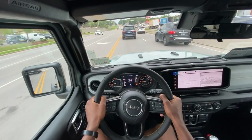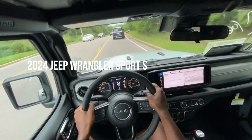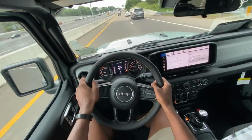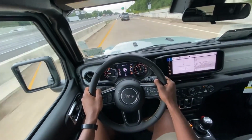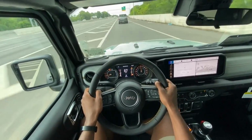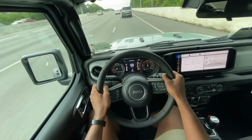It really is. So starting the test drive in this Wrangler Sport S, it's crazy how you can feel everything. And from an off-road standpoint, that's what you want. So we'll give it a little throttle here. And again, that turbocharger just makes it feel so much quicker than it probably is. It's just fun to put your foot down with it though, and it sounds so good. I love the blow-off valve sound.